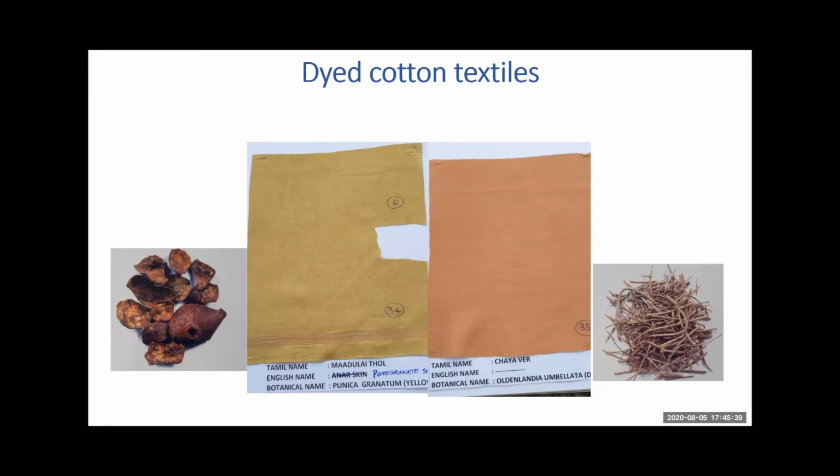Then take out the myrobalan treated, tanning treated material after drying, just dust it off and stretch it and put it in this dye bath in cold and dye for 10 minutes. If you start the dyeing at high temperatures, it may produce unlevel shades. So it is better to start the dyeing at cold temperature or room temperature.